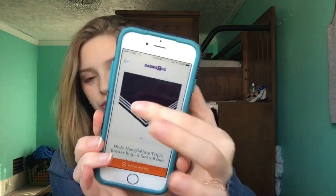And then next I have the Halo Bassinet swivel sleeper fitted sheet. It's just a plain white sheet. And then I have a navy white triple border rug. So this is going to be in the nursery, just stripes because that's what his bed set is.